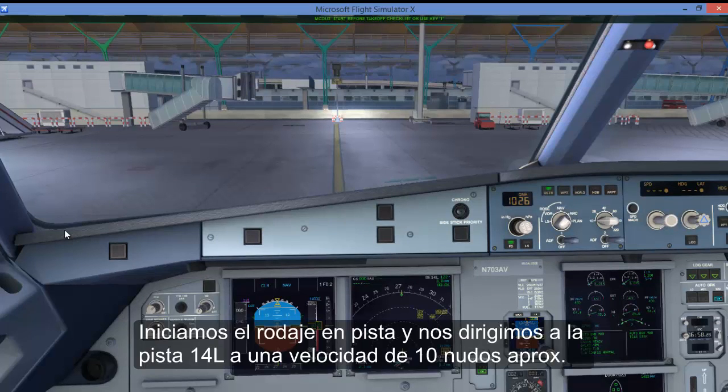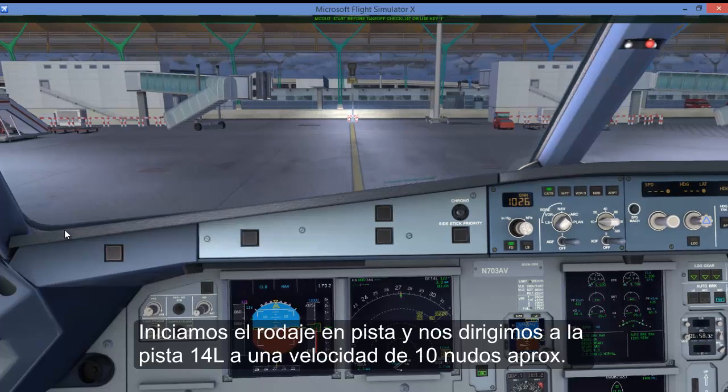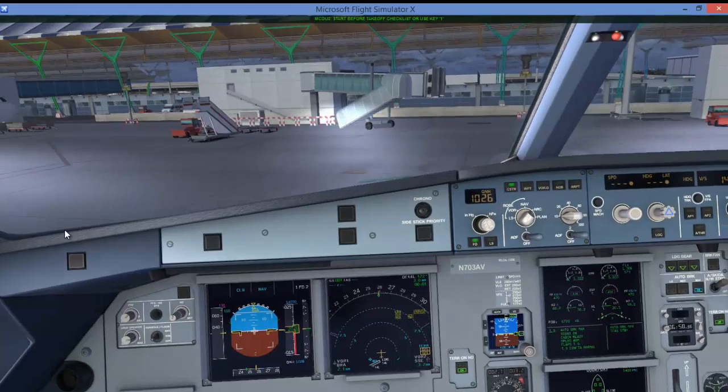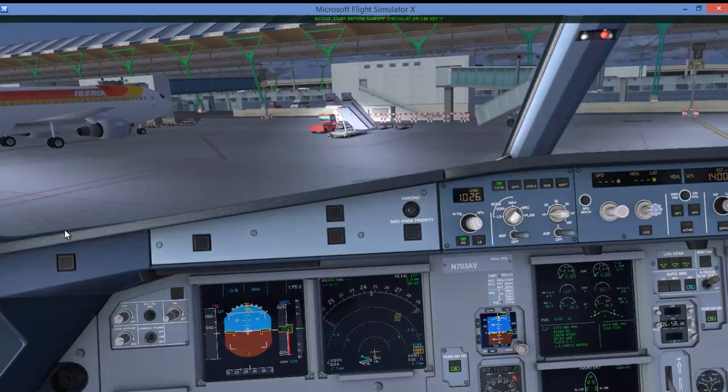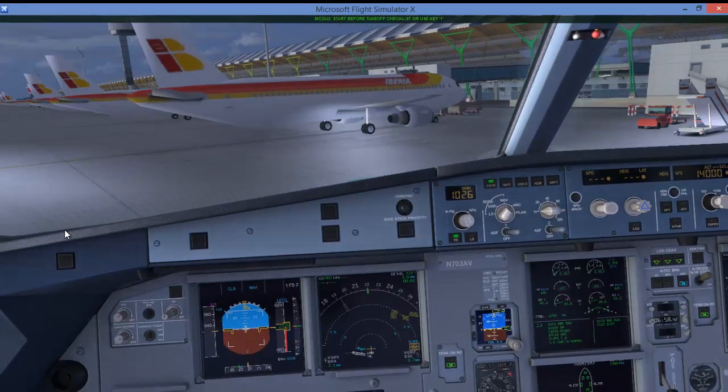Ground, good afternoon, Italia 6-1 Golf. Italia 6-1 Golf Heavy, wait for pushback. Affirmative, Italia 6-1 Golf Heavy, push back at your discretion. Okay, push at discretion, Italia 6-1 Golf Heavy.